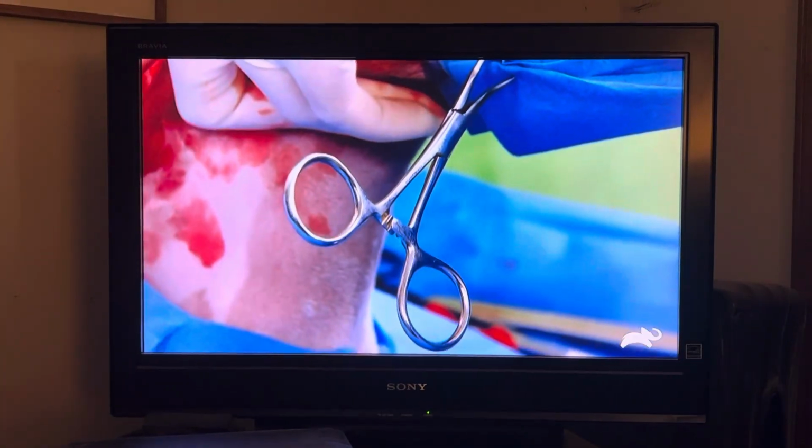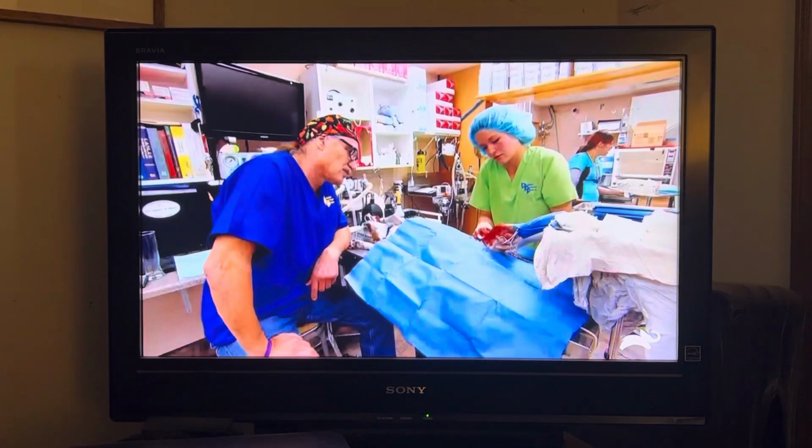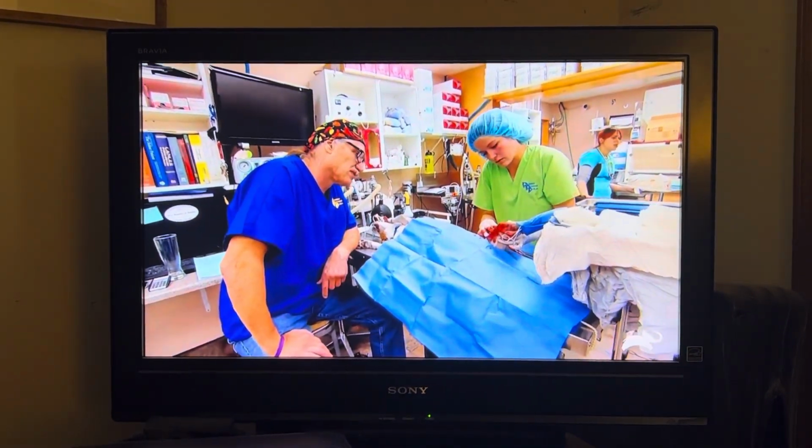Need a hand or not? You all right? No, not yet. The more proximal part, I always separate that. All right.